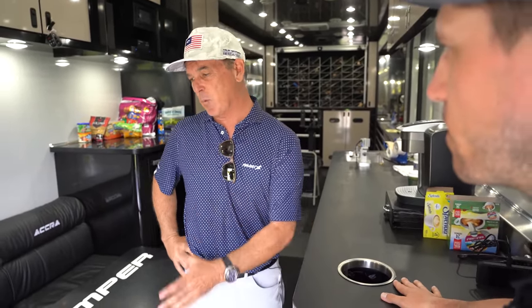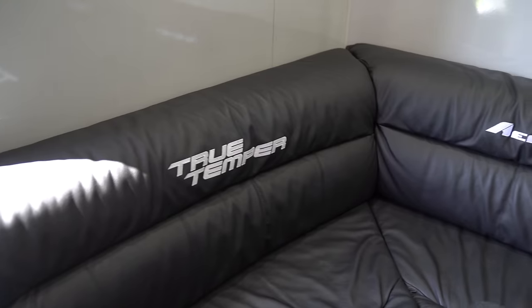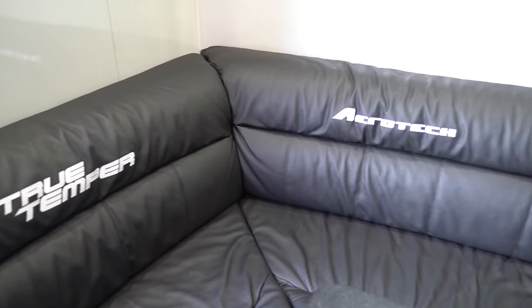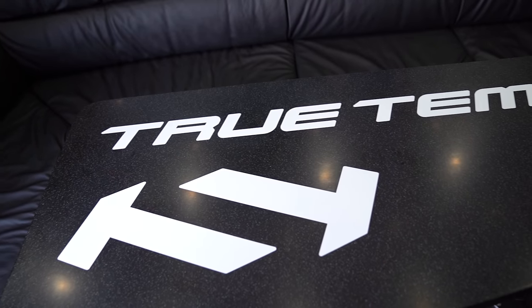We're not the gigantic NASCAR-style trailer that the club companies have. But this is brand new. It was a year-long project. We've done some neat things, simple things with the marketing, like the leather couch. Our old trailer could only seat four people. Now we can have six. The inlaid new logos with the True Temper hammers are pretty cool.